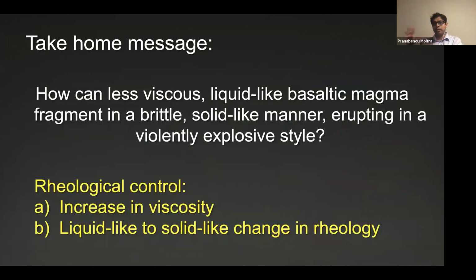So this integrated approach of looking into the clasts and having those observational constraints, doing laboratory experiments, and then adding this numerical modeling gives at least some aspect of why these eruptions are taking place, why this liquid-like basaltic magma is fragmenting. So one is increase in viscosity. That is definitely important because that is causing this pressure to be preserved within the bubble so that the bubble can act as a pressure bomb. But also it's very important that the rheological change from a liquid-like to a solid-like behavior in the presence of these crystals is probably the key for this fracturing behavior.